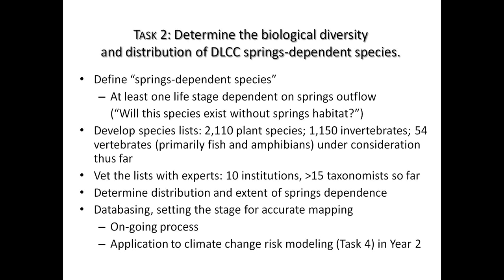We are in the process of developing species lists for all these different taxa. So far, our plant list is running to 2,100 plant species. Not all of these are going to be springs-dependent in the long run. Some are only marginally occurring at springs, but there may be that many species that we will pay some attention to in the list.